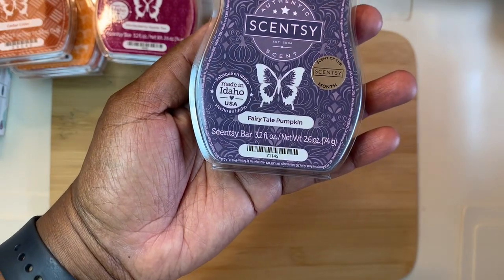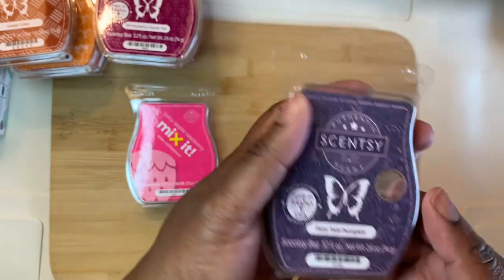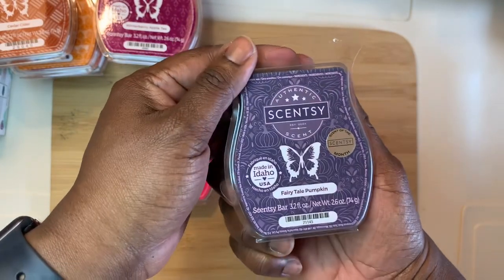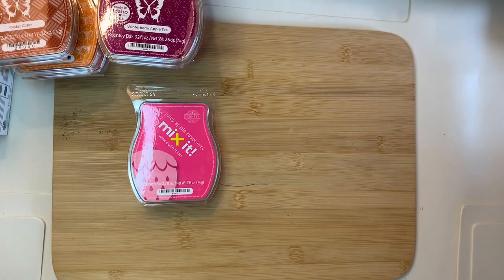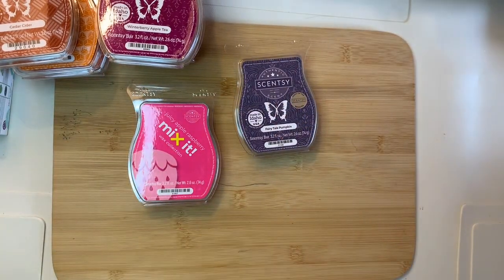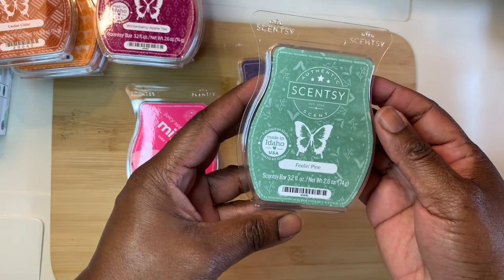Next, I have Fairy Tale Pumpkin. This used to be a scent of the month. I wonder what month it was. Let's see. Ooh, okay. All right, that smells different. That is different.